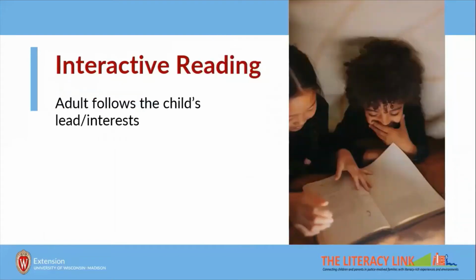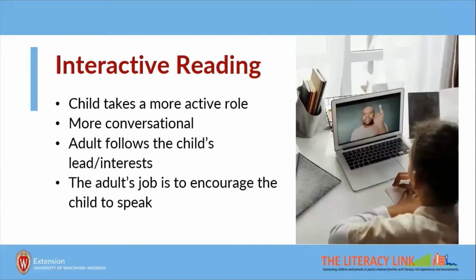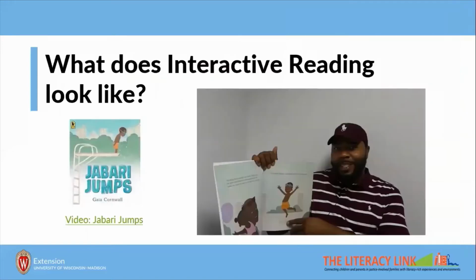You follow the child's lead, talking about what's interesting to the child and responding to the child's reactions. Your role is to encourage the child to talk about the book. In summary, in interactive reading, the child is more involved. There's conversation. The adult follows the child's lead and encourages discussion.